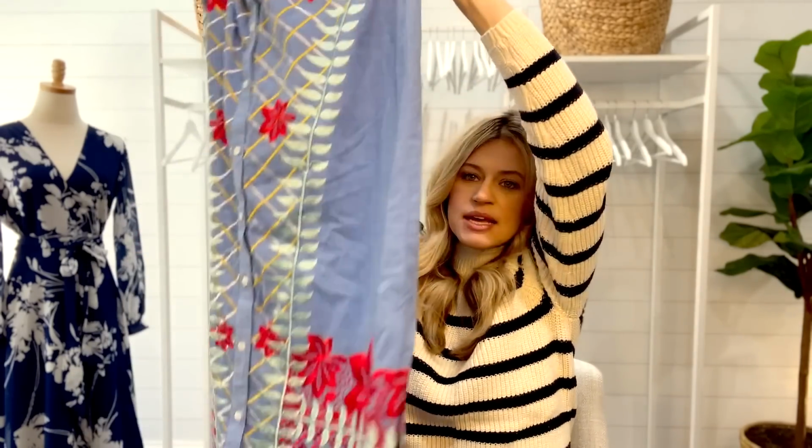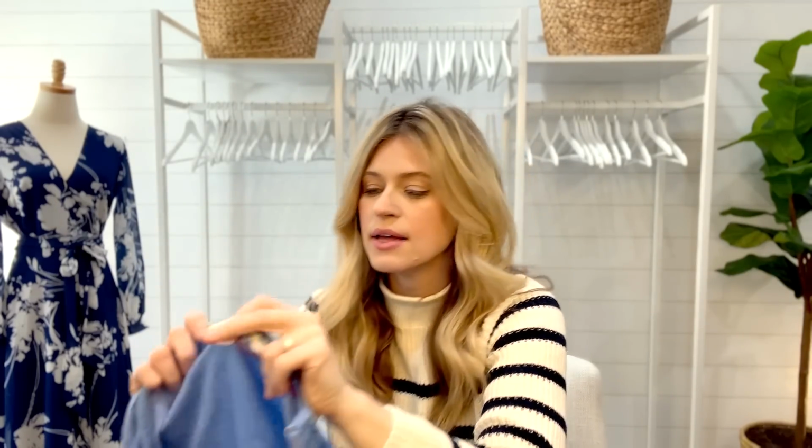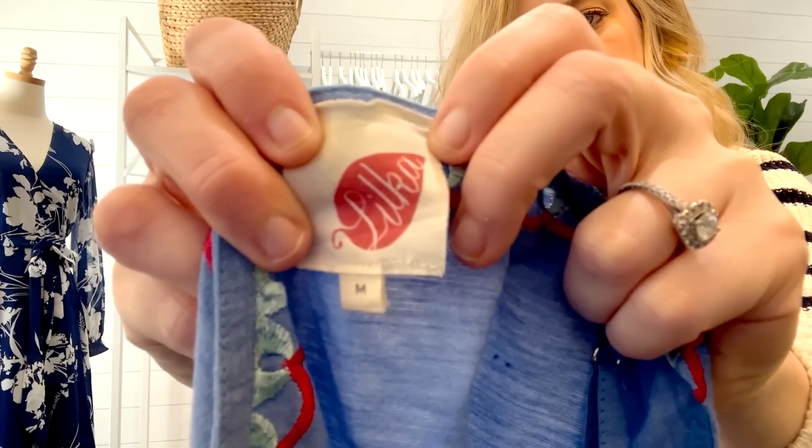This dress I picked up. This one is by a brand called Lilka. This is what the tag looks like. It's a size medium. This is actually a dress sold at Anthropologie. So Anthropologie has so many brands. It can be really hard to keep up with all of them.